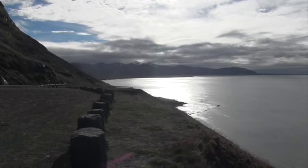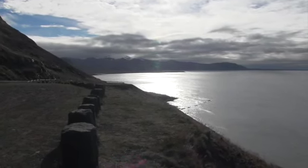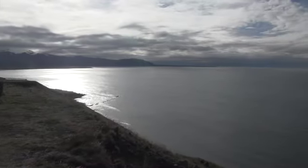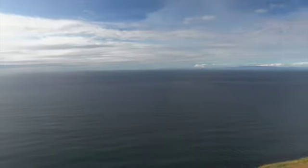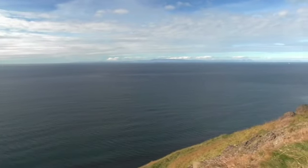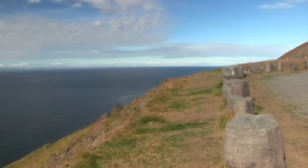Maybe the last view of the glacial mountain cap until I get over to West Fjords, hopefully tomorrow afternoon by ferry. Either that or I've got a long drive.